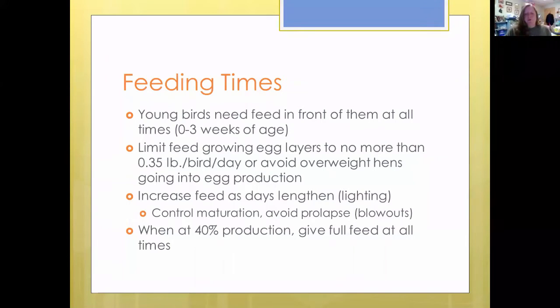So you want to increase your days. You can either add a little light in the morning and a little light in the afternoon or in the evening after the sun goes down. But when they are at 40% production, then you want to give them full feed. Whatever they want to eat at all times, you should keep feed in front of them.